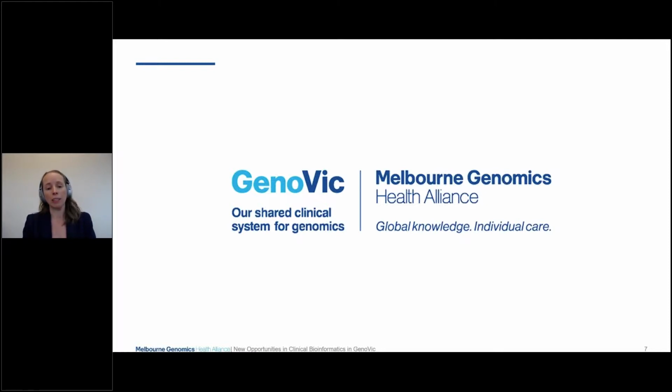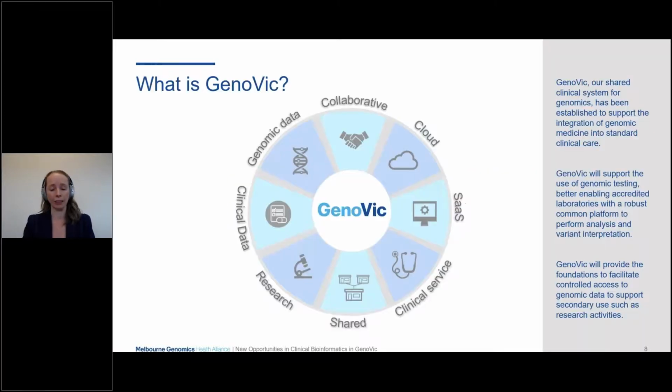We set out to implement a system with a very specific overarching aim: to minimise the cost and waste in delivery of genomic testing in Victoria, improve patient care, and accelerate translation from research. And obviously the last point is what we're going to be talking about today.